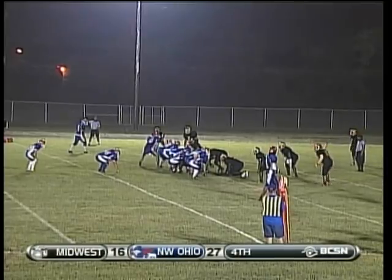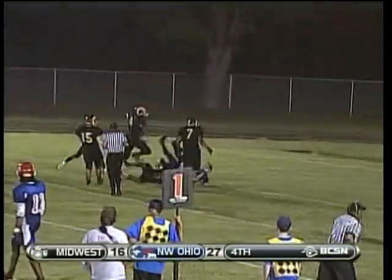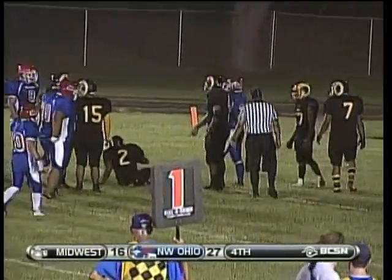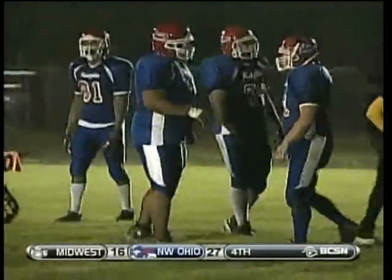Under center this time is Martin. I formation. Hands it off to O'Neal. O'Neal's got a lot of running room. O'Neal gets collared, but he's going to be up near the goal line, not quite across. But boy, he is going to be very close. Another nice rumbling effort by O'Neal.